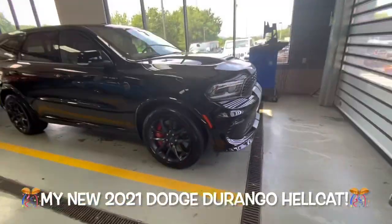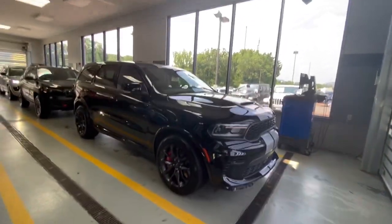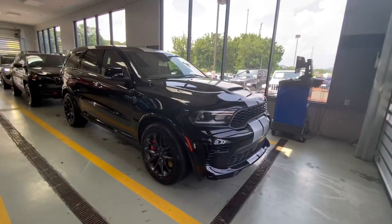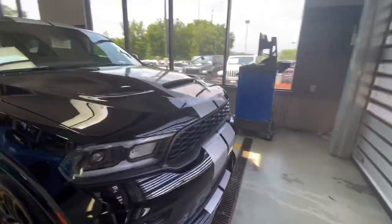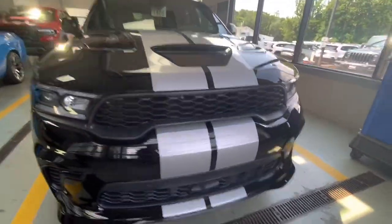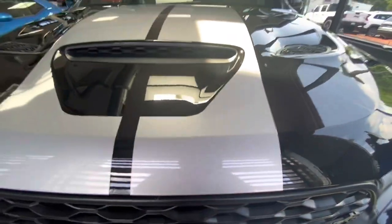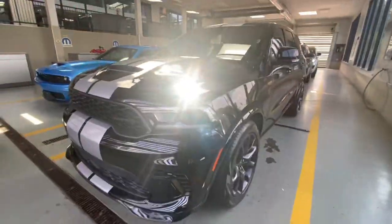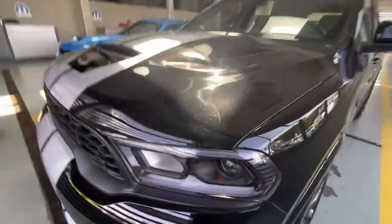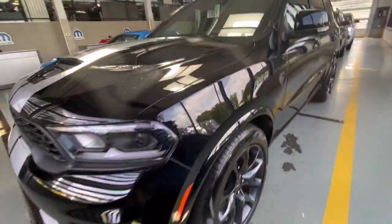Oh, this is gonna be fantastic. Look at this thing. Oh my God. This thing looks so sinister. Love the silver stripes. I'm so happy I got the silver stripes. It breaks up the outs. Oh, and the diamond black. You can see the metallics. Can you see the metallics? The sun's bouncing off of that. Oh my God, this looks so awesome.